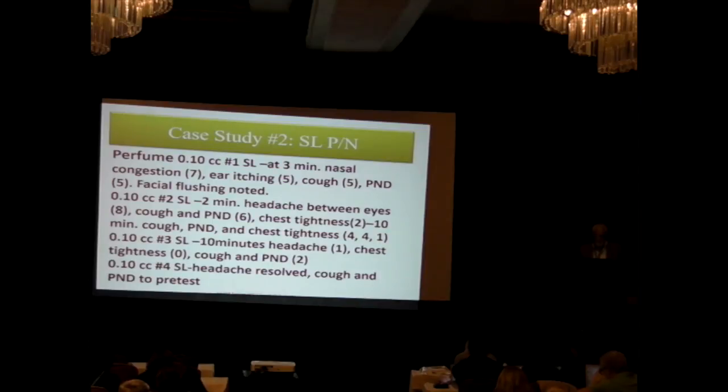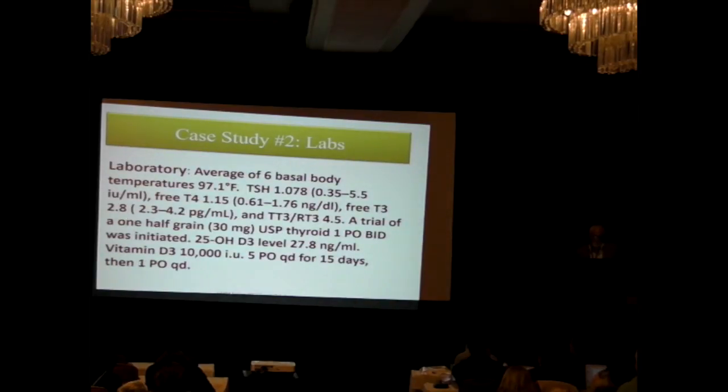And we tried perfume at the number 1 dilution. She developed congestion, ear itching, and for the sake of abbreviating this, because this is a long case, she developed a number of the symptoms she'd complained of, each and every one of these, and then we were able to give her some neutralizing drops to cover those things.